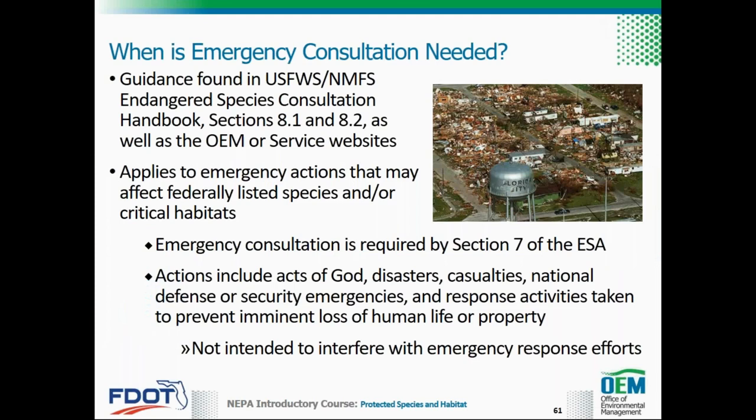In cases where emergency actions may affect federally listed species and/or critical habitats, emergency consultation with the services is required by Section 7 of the ESA. Emergency consultation guidance can be found in Sections 8.1 and 8.2 of the Endangered Species Consultation Handbook. The U.S. Fish and Wildlife Service defines an emergency to include an act of God, disasters, casualties, national defense, or security emergencies, and includes response activities that must be taken to prevent imminent loss of human life or property.